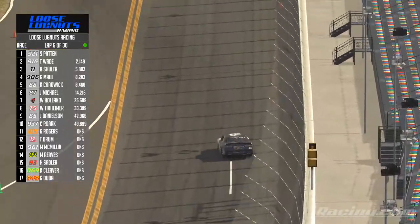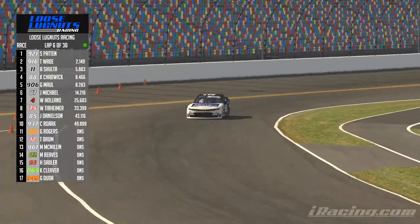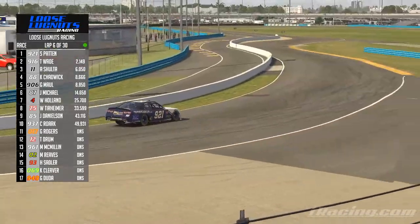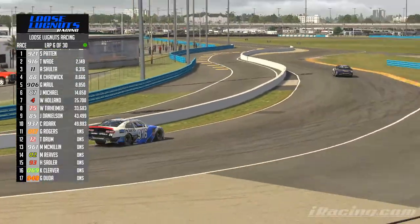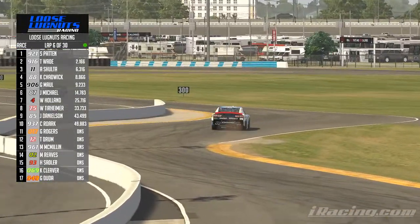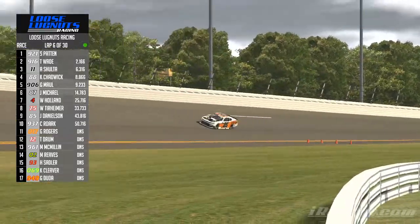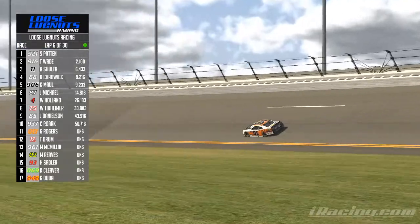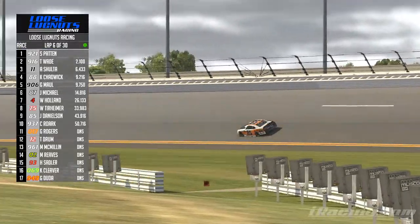So with Scott Patton now the new race leader, the question is how well is he going to set sail? Is he going to pull away by an extreme amount? Already at a 2-second differential, he's doing pretty well for himself. Judd Danielson now, we're going to watch him, see if he comes down pit road. I'd venture to say maybe, but I'm not entirely certain.